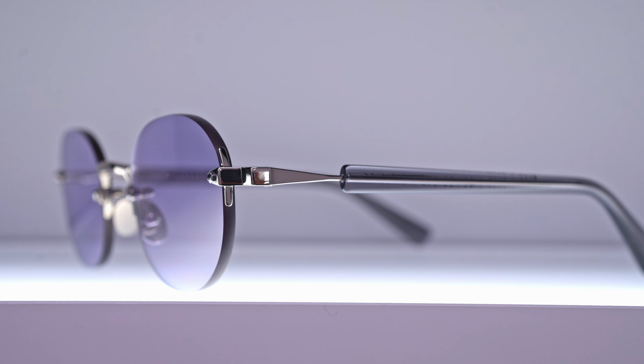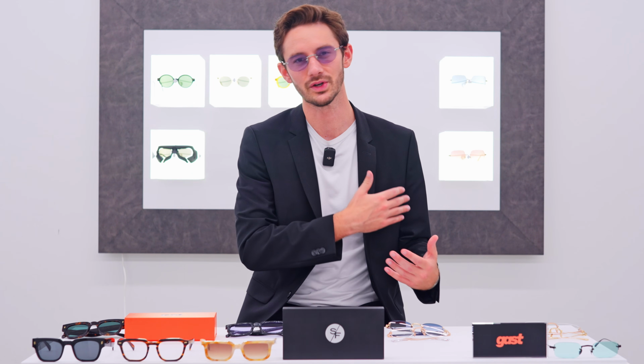Now with rimless frames, I always recommend to have a lens tint. And the reason for that is because it gives definition to the shape of the lens. So Gast have gone ahead and done that for you. This is the Ollie in silver with grey acetate temples. This is about as fashionable as it gets. And from a stylistic perspective, you cannot fault Gast.